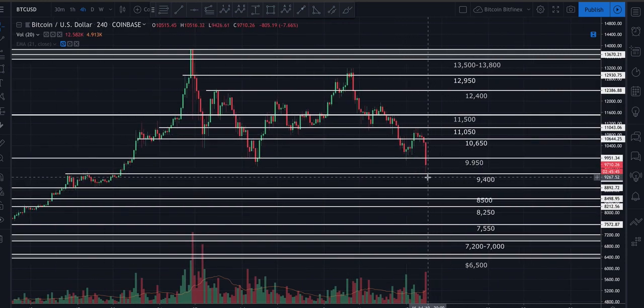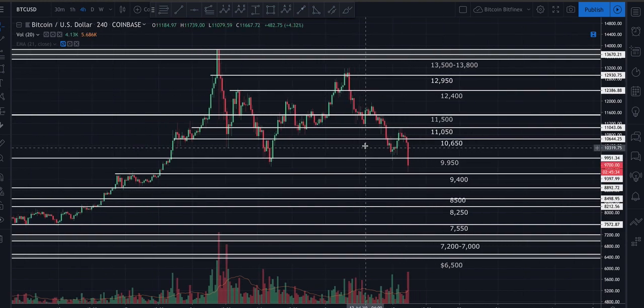My buy order actually did not get filled. In full transparency, my buy order was sitting down there at about 9,380, but we'll see if it ends up getting filled at all, and we'll see if I even keep it there.